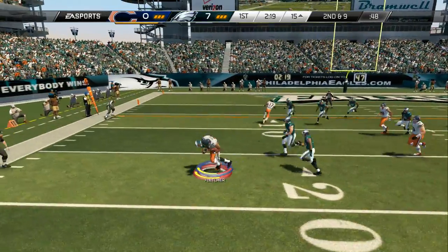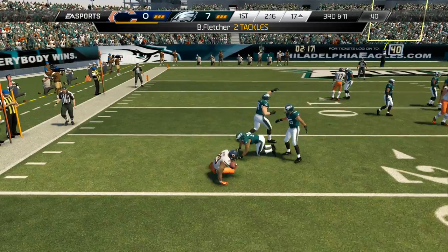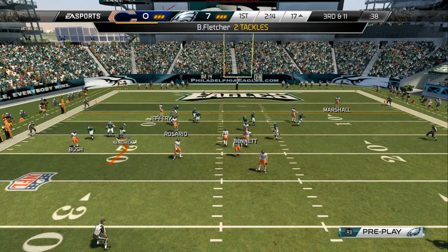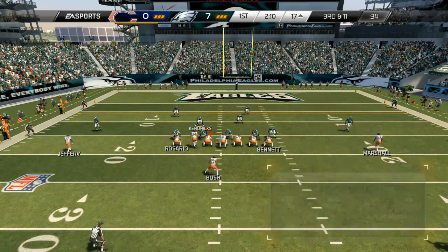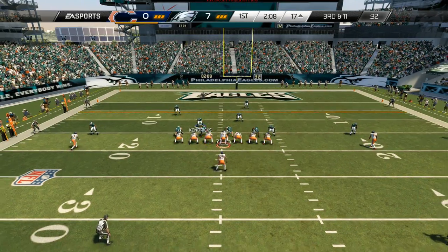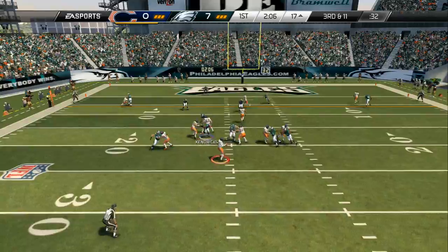Bush is going to receive the toss. These type of situations, when you're losing the game, it's third and long. Don't try to be a hero. Because when you try to be a hero, that's going to lead to a turnover, then you really will be in trouble.